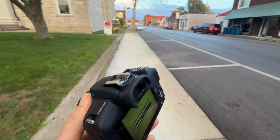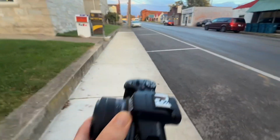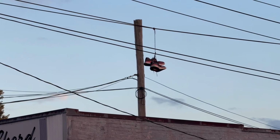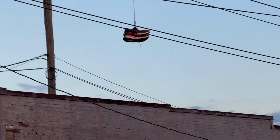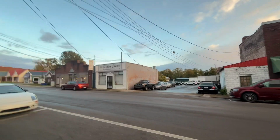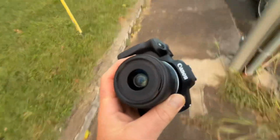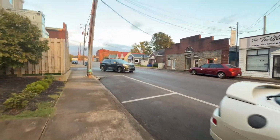You can go from that 5x to the 0.5x, the wide lens like this. The iPhone's gonna have better stabilization. The iPhone does have a better zoom range. Like, I'm zoomed in on the 5x there, and then this is the same shot on the ultra wide. So the audio is gonna be better straight out of camera on the iPhone as well.